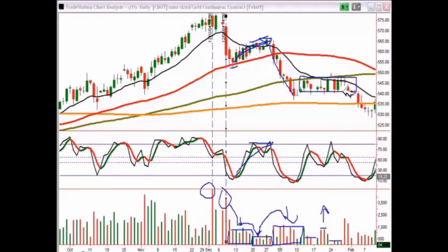But then, and here's where rule number 4 comes in. Then we get a spike in volume right here. And this goes above all of this. And that's the key. You really want a spike that doesn't just come back into this range, but it shows a whole new range getting above that. And that's what this does.